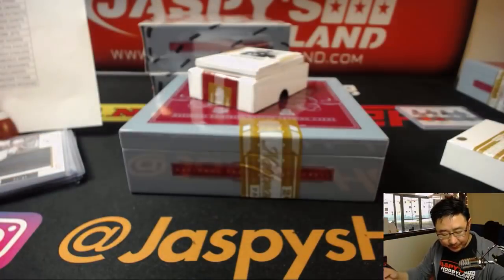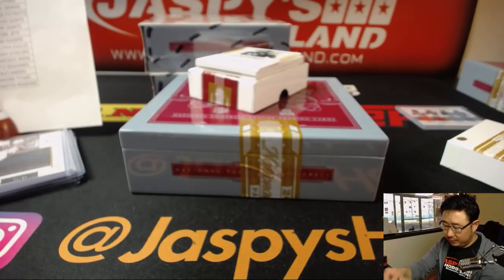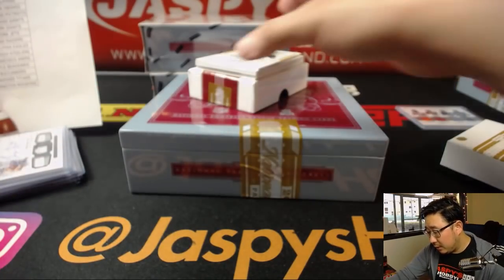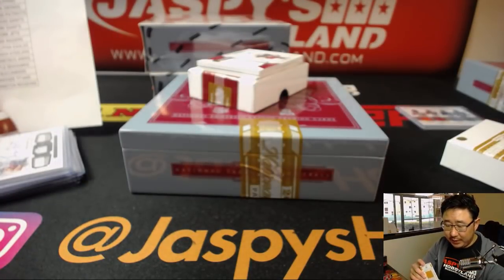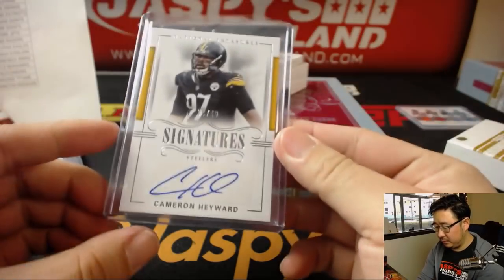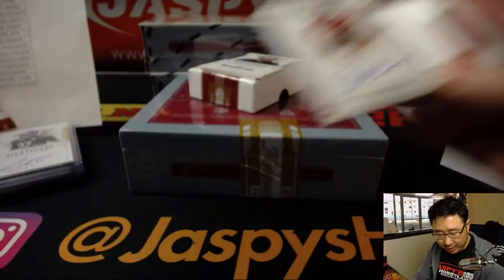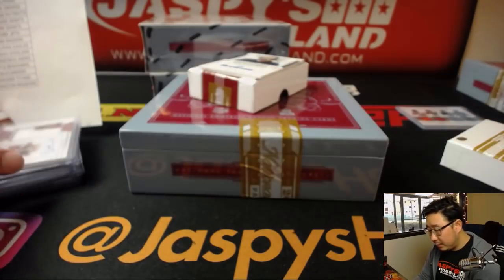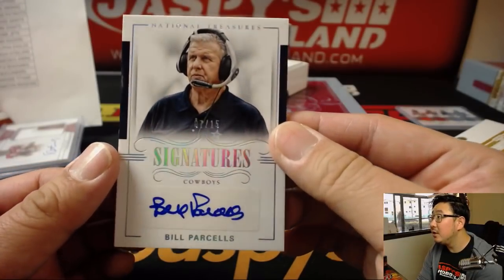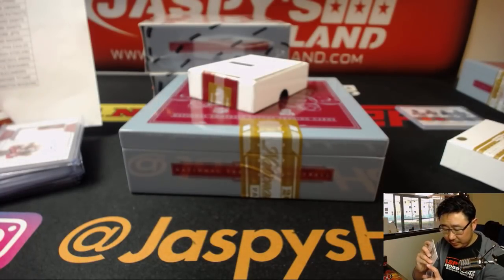Says rookie NFL gear right there at the bottom. Cowboys, that goes to Michael G, with the speedy Ryan Switzer. Next one for the Steelers. Looks like that's 38 out of 49. Cameron Hayward. Gary Gordon with the Steelers. Out of 99, we've got C.J. Beathard, two-color patch and autograph right on the card. And for the Cowboys, nice Bill Parcells. 7 out of 15. Coach. Going to Michael G and the Cowboys. Nice Bill Parcells. Cowboys edition.